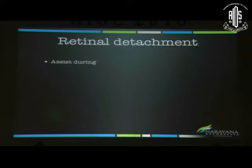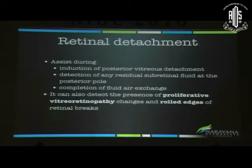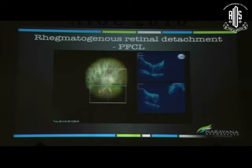A couple of points on how it can also help us during retinal detachment surgeries. It can help in induction of PVD, detection of any residual subretinal fluid at the posterior pole, and looking for completion of the fluid air exchange. It can also detect the presence of PVR changes and rolled edges of retinal flaps, like you can see in this particular case.